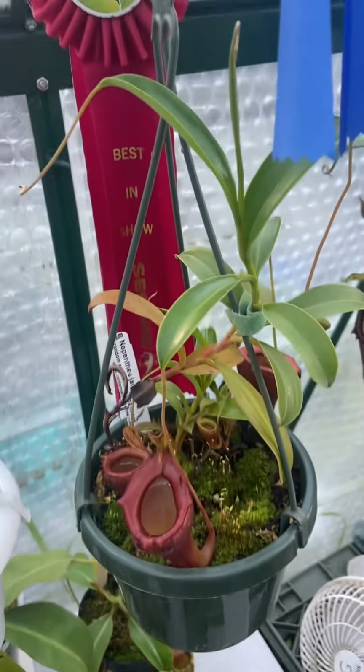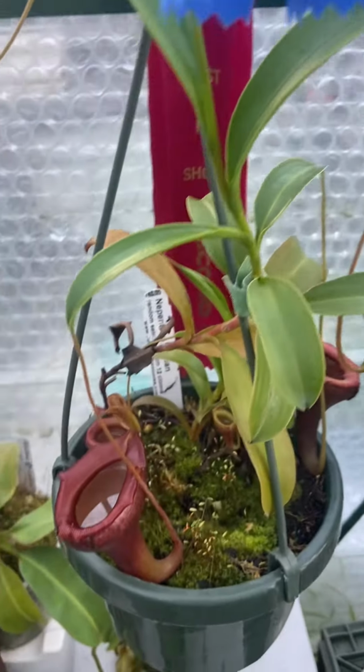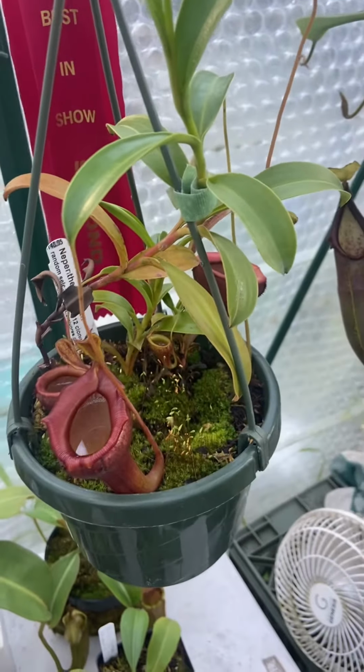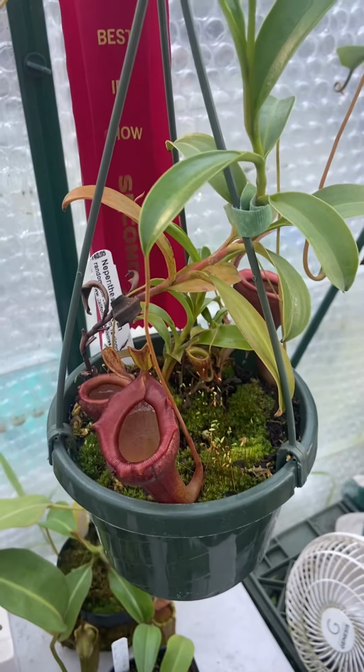And here we have the Nepenthes jamban, celebrating the 5th anniversary of having this in my collection. Got it in early November 2017, so just a little bit after I got it, exactly 5 years ago. And I've always really loved this one ever since I saw it on the sales table at a Baycaps meeting.